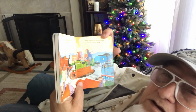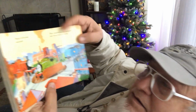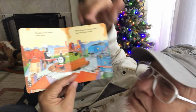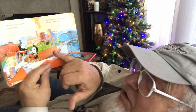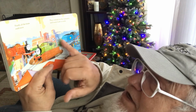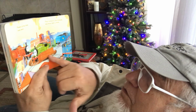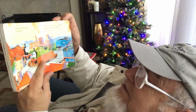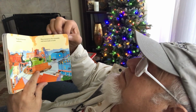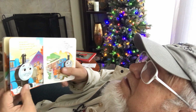Have you ever thought about that? When a train gets to the end of the track, do they just go backwards to go back? I've seen this. Maybe you've seen this too. This round thing is called a turntable, where a train can drive on it and it turns around and they can go in different tracks in different directions. So everybody must be happy getting on their trains.